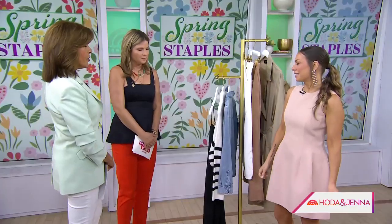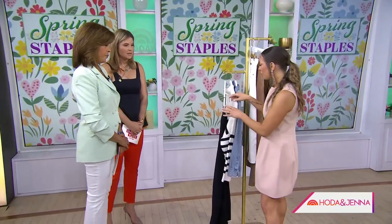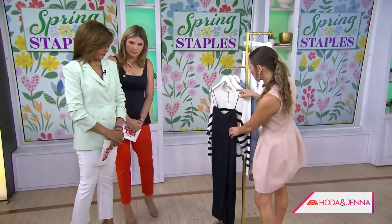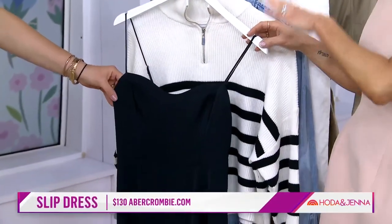All right, let's start with the dress. We need a staple first. Okay, so a little black dress, we always want one. This one is great, and I love it for many reasons. First of all, it's affordable. It's from Abercrombie. Adjustable straps, comes in tons of colors, regular, petite, tall. Just tons of sizes.